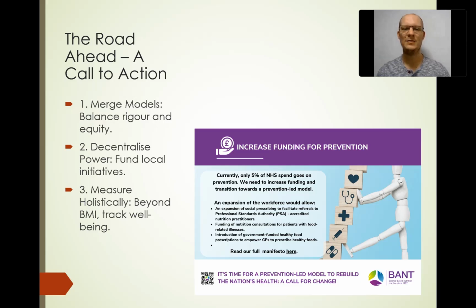In short, health promotion isn't a side project. It's foundational to rebuilding trust in the social contract. If we're serious about equity, empty rhetoric won't cut it. We need strategies that blend grassroots ingenuity with national coordination, backed by funding that outlasts electoral cycles.